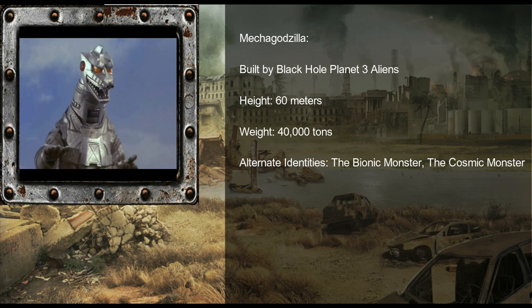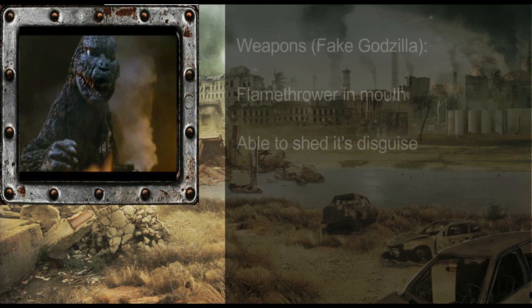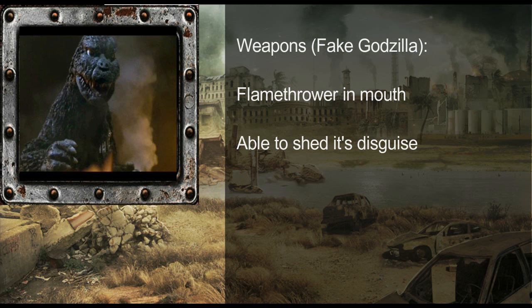The aliens would go on to call this new monster Mechagodzilla. But Mechagodzilla can't be as powerful as he is without an arsenal. Initially, Mechagodzilla was covered in a pseudo-skin that was used to disguise it as Godzilla. In this fake Godzilla disguise, he was able to use a flamethrower from his mouth to burn everything in his path. But using this weapon all the time isn't going to truly be effective, so it's able to shed its own disguise. Once the disguise is shed, its true power is revealed.